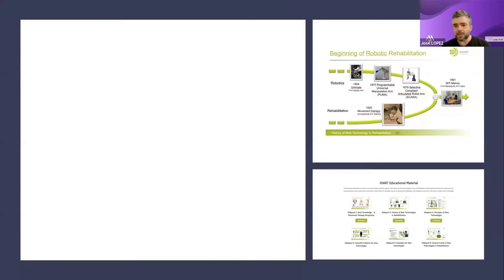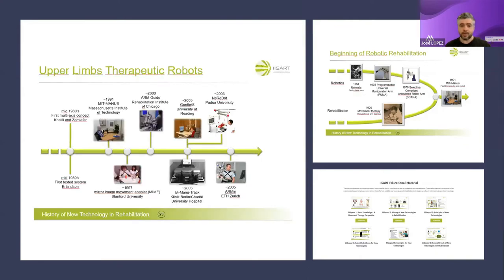As you can see in rehabilitation, the movement therapy started like in the 1920s, and they were at that time already using some prototypes, some very early devices to do some weight support for the upper limbs. So what we see now in the present, there are some robotic devices that do this weight support for the upper limbs, but they are based on these old devices that were used a lot back in the past. So in this presentation that you can find on ISART's website, you're going to see the evolution of these devices.